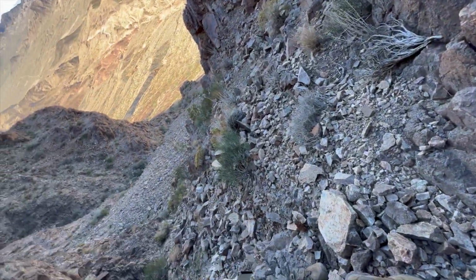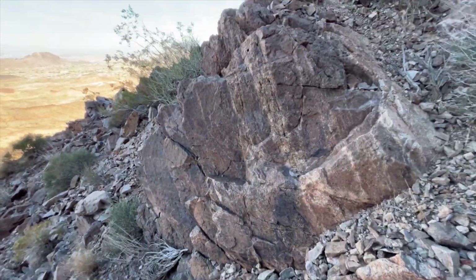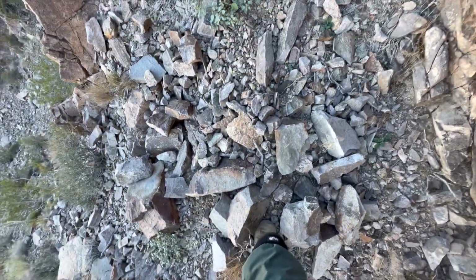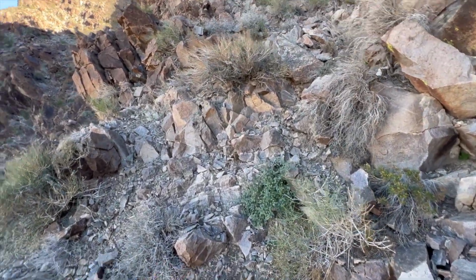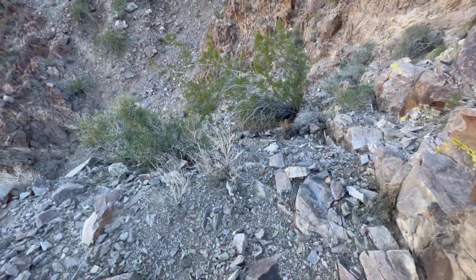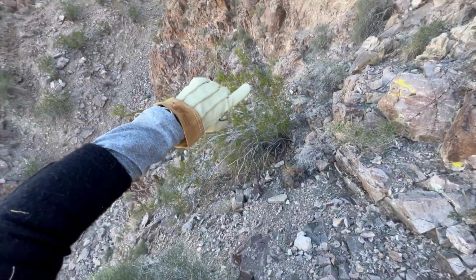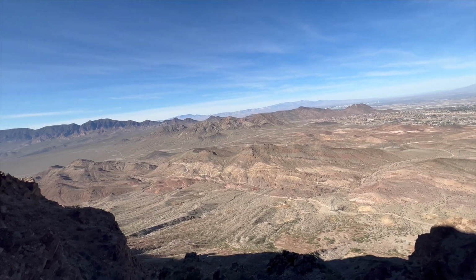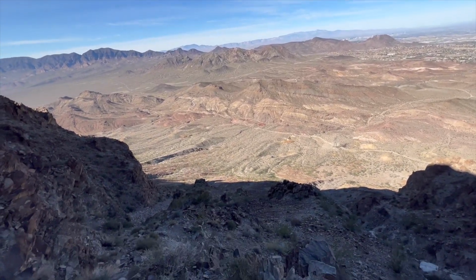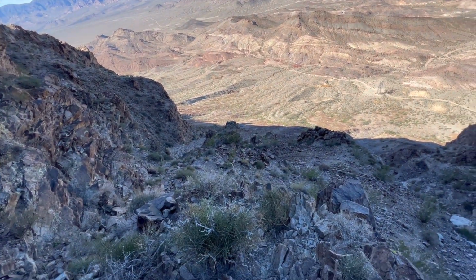It's even a bit slippery here. Gotta go up that way. Yeah, I hear gunshots in the distance. People come out here and shoot. So I path up this way and up, up, up.